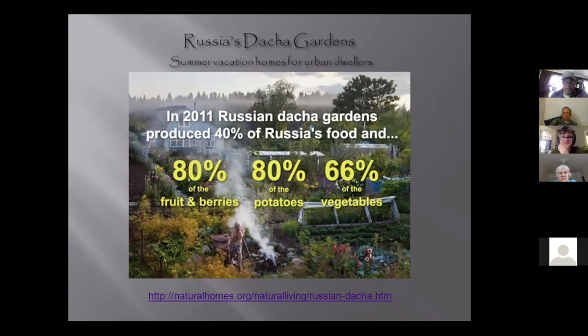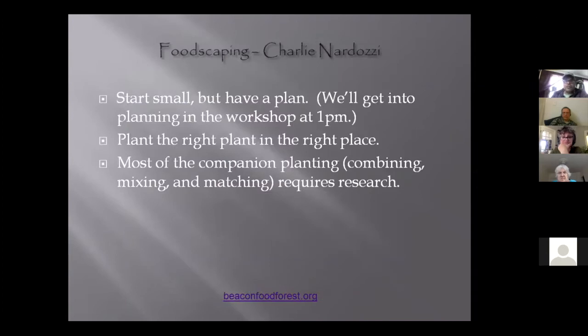Now moving on, and I don't know why I can't scroll forward well. Charlie Nardozzi's book, Foodscaping, says to start small, but have a plan. In permaculture, it's always start small and get experience and see what works and build upon that. Plant the right plant in the right place. Previously, I was talking about sun and shade.